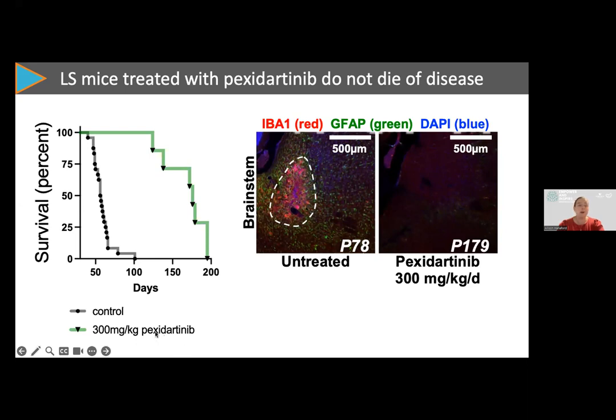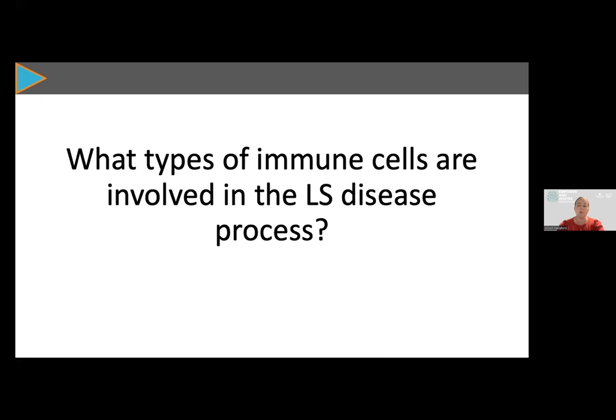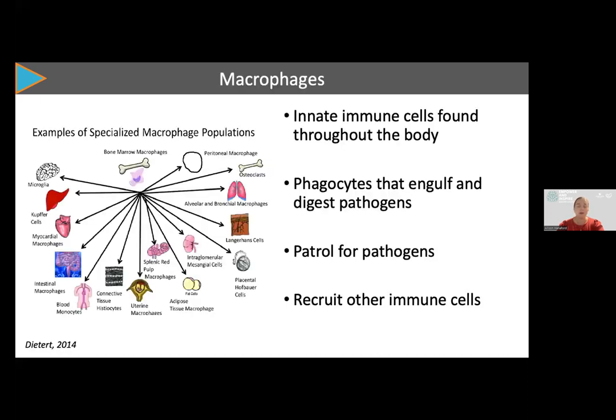If you look at the survival, the gray line is untreated mice and green is mice treated with pexidartinib. Importantly, these mice aren't actually dying of Leigh syndrome. Unfortunately, what ultimately leads to death is toxicity due to the high dose of the drug. After these results, we became interested in what specific types of immune cells are involved in the Leigh syndrome disease process. In particular, we were interested in macrophages.